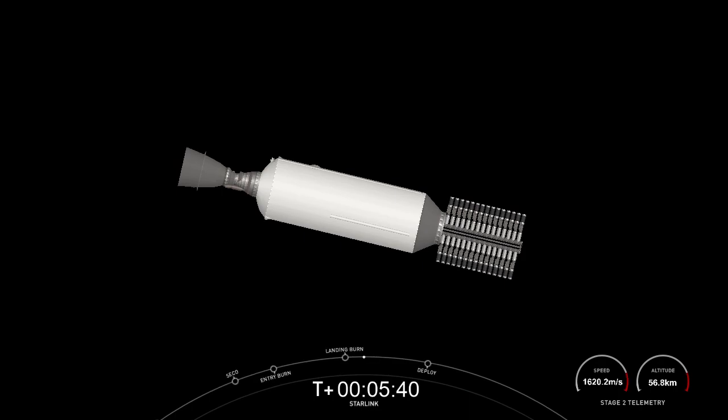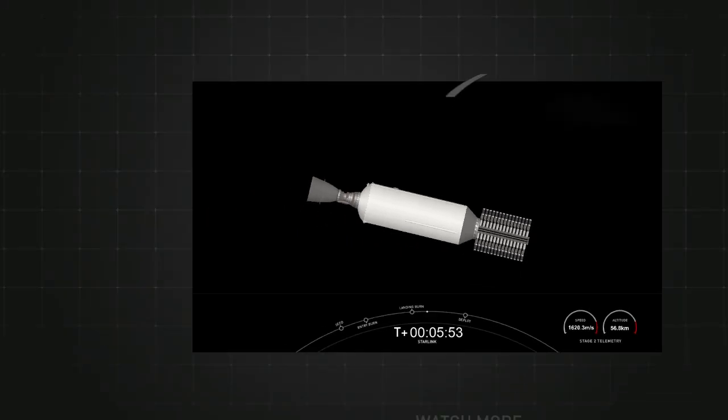And as I mentioned, we won't have live audio or visual confirmation of payload deployment due to the lack of ground station coverage. A big thank you to the Range and Federal Aviation Administration for supporting today's mission.